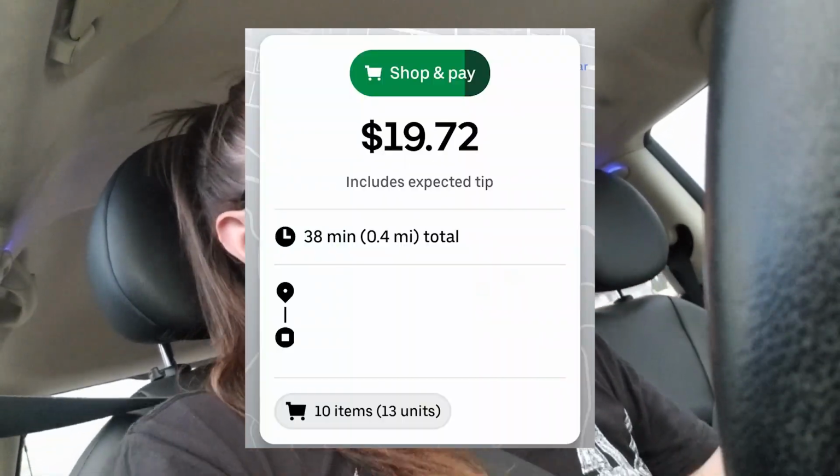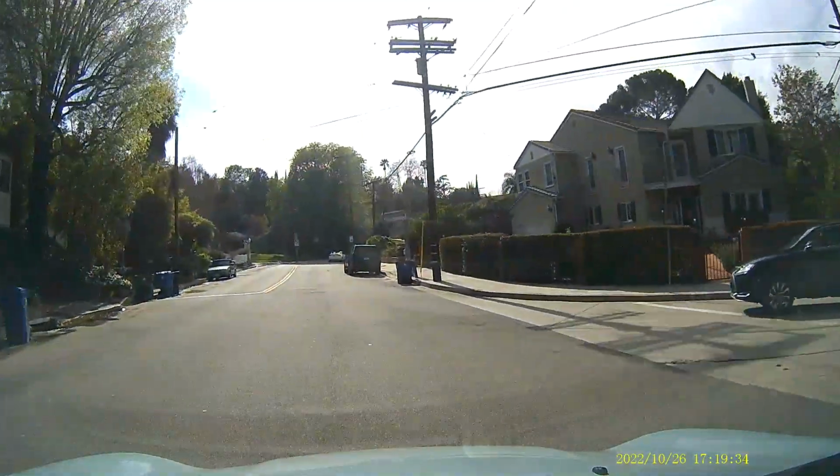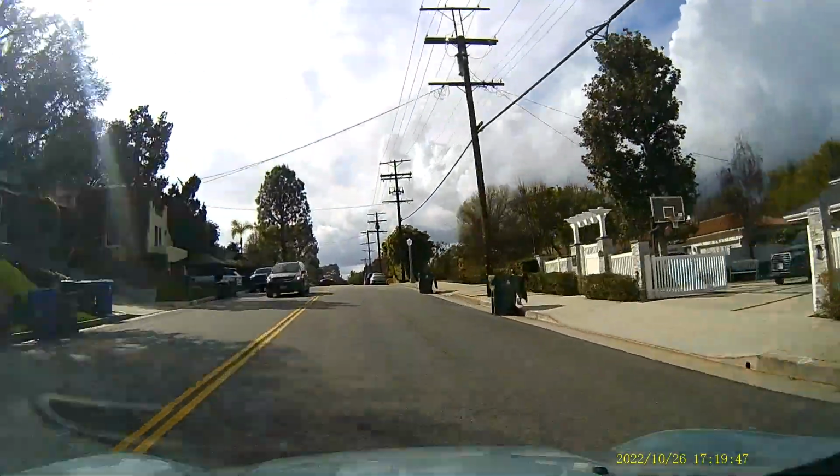Then I came back to the store and I got a $19 order on UberEats, going I think half a mile behind the store. I think everything was in stock. She had 2 jars of 2.5 gallon of water though, so that was really heavy. She was in an apartment, but she gave the gate code.